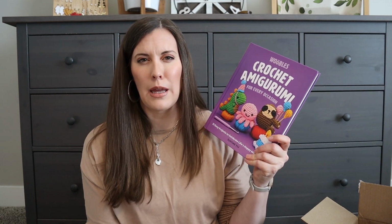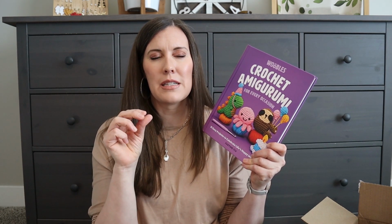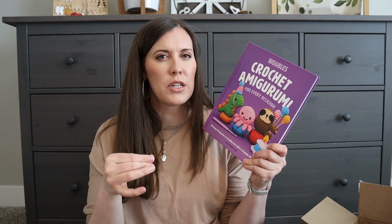I actually really like the material. It's more of a nylon material than acrylic. And so it's just nicer to work with sometimes, and your needle doesn't always go through it and create a yucky mess of yarn, especially for kids that are learning to crochet.